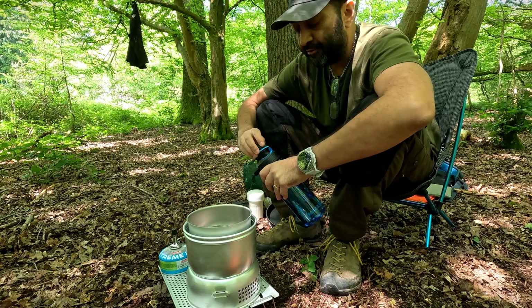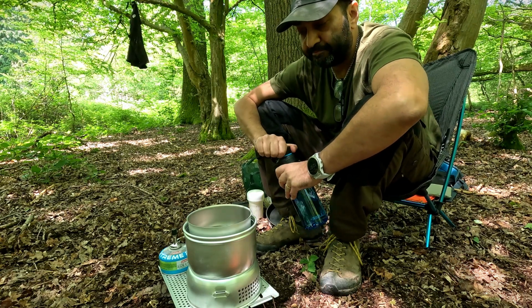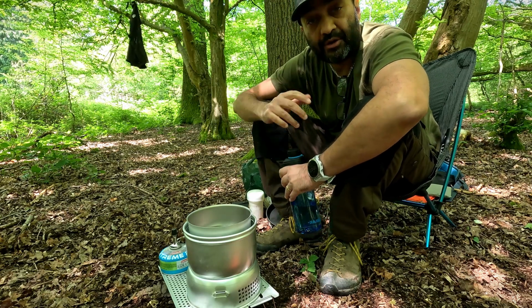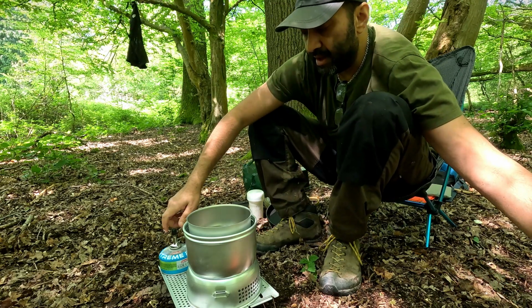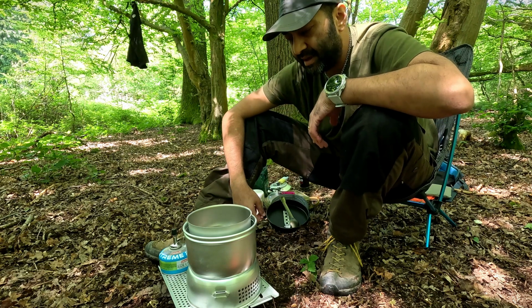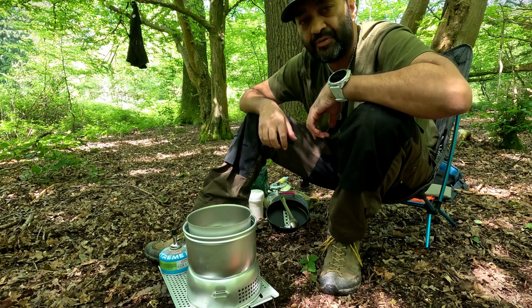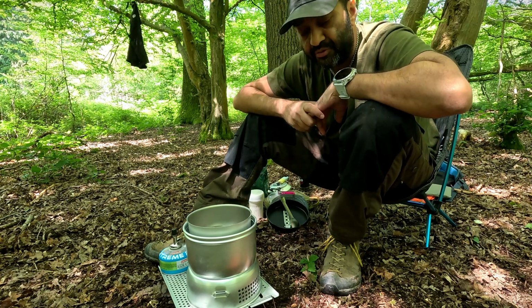I'm just going to start off by boiling some water for the couscous, and then put it aside while I make the stew or the green curry, because the couscous needs to sit for a bit, and while it's sitting and cooking itself, I will be doing the rest of the stew.